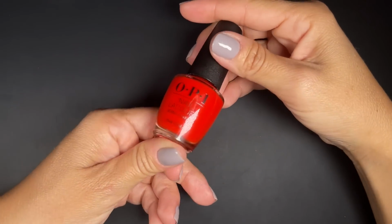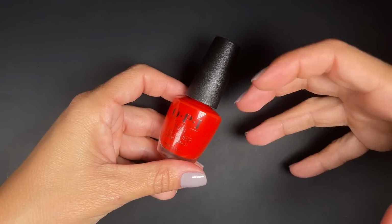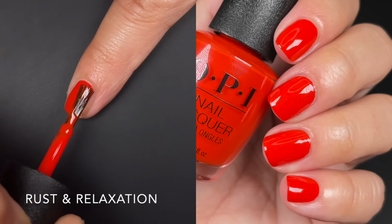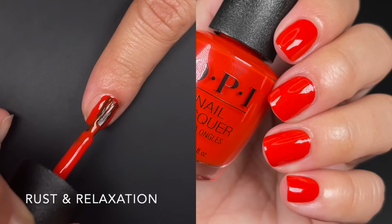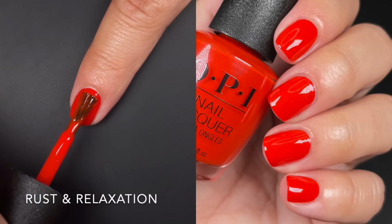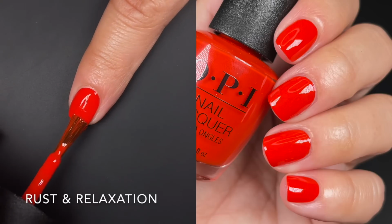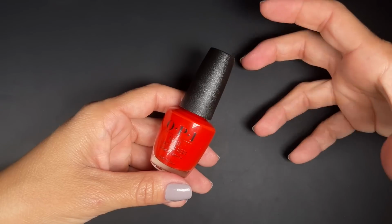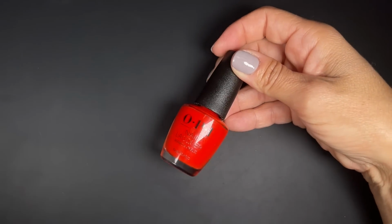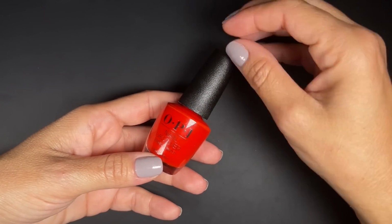All right, now we have Rust and Relaxation. And this one, when you look at it on its own, it looks like that fiery, summery red that you guys always ask me about, which is weird because it's a fall collection. Why does this look like a summer red? Now, when you put it next to red things, it does pull very orange. But when you look at it standalone, it just looks like a very fiery red. So maybe it could be like either a red with heavy orange undertones or an orange that leans heavily towards being a red. I don't know.